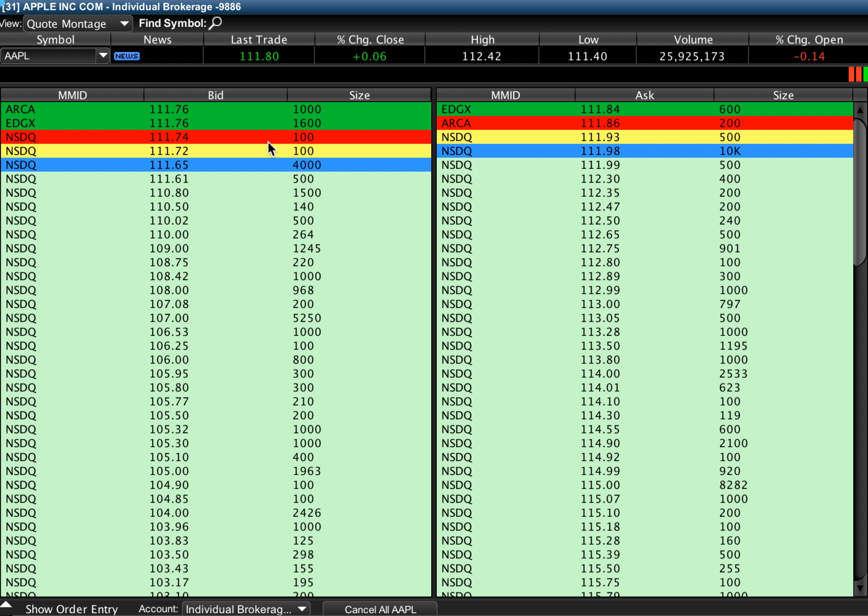And with that, you can also see certain levels of potential support. If you look at 111.76, 111.74, the biggest block of the four market makers at their price is 4,000. So potential level of support may be 111.65 just based on this snippet. There's a lot of things that you can see with level 2 that you can't see with level 1.